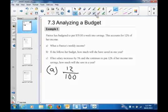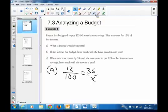So out of the $35, that's not her total. That's the small amount of income. X is what you want to find, the grand total. And you were right in the sense that you knew it was a good answer because it was larger than $35, approximately 4 or 5 times larger.